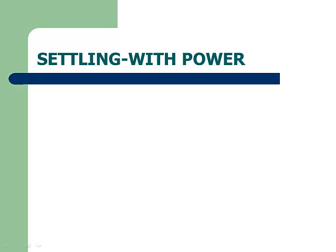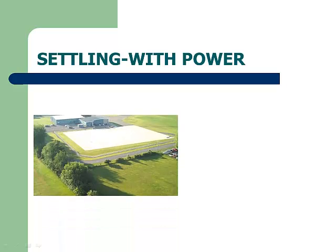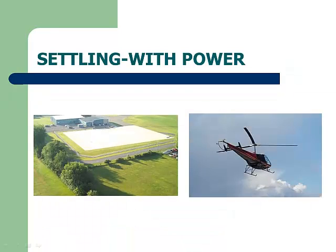System and equipment malfunctions. Settling with power, one of my favorites I love talking about. When you're going into a confined area and it's high, hot, humid, there's a lot of things to consider to keep yourself out of settling with power. And again, doesn't matter what aircraft you're flying, settling with power across the board is something that wrecks a lot of helicopters, and you can be sure the examiner is going to be making sure that you know your stuff.